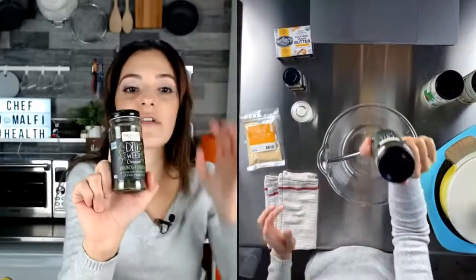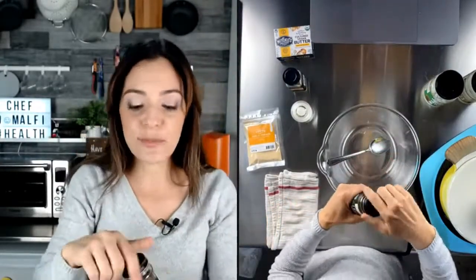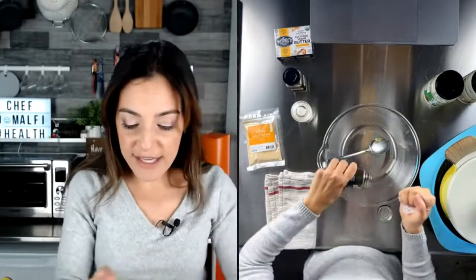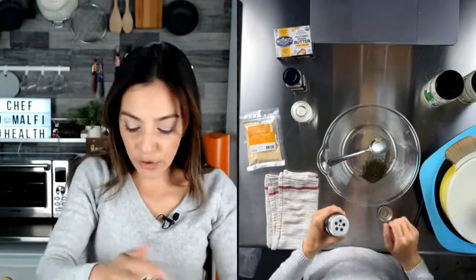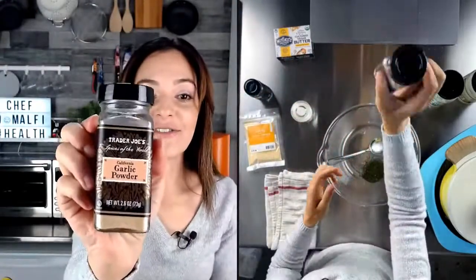Got a new phone, so that's why this is different. And I'm using the Frontera Co-op because it's really, really super flavorful. I'm going to pour a little bit of this right into the bottom of my bowl here. I'm going to use a little bit of garlic powder, which I love.